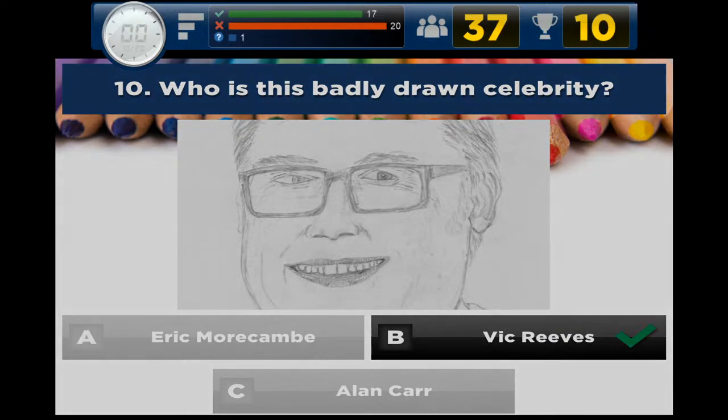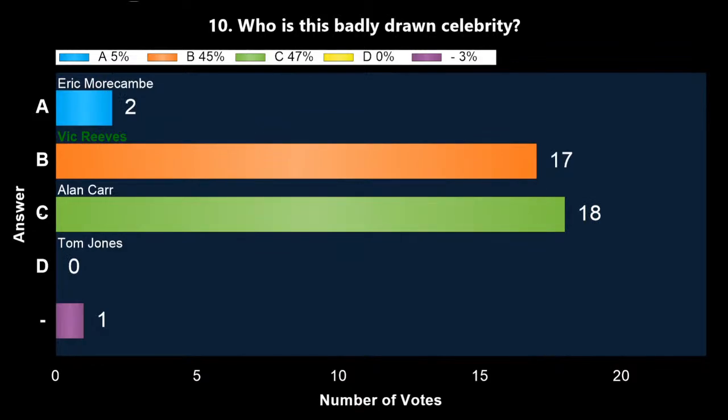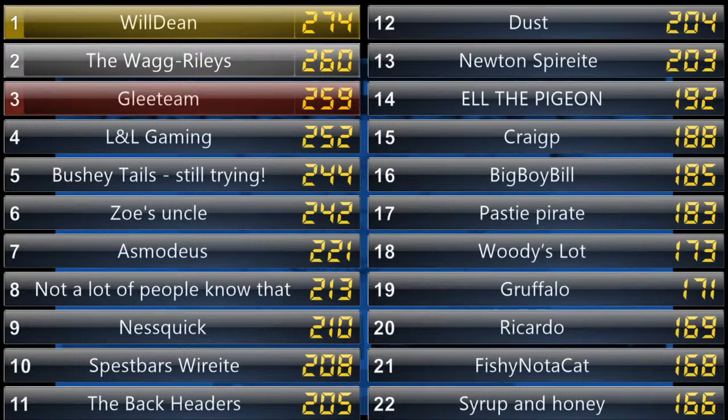And the answer, Vic Reeves. Well, Alan Carr. Yeah, I thought it looked like Alan Carr. Attracting 18 people. 17 for Vic Reeves, 2 for Eric Morecambe. Tom Jones wasn't an option, despite what it says there. So let's take a look. Is Glee Team still the leader? No, Will Dean is the new leader by 14 points from the Wag Rileys. So that really has shaken things up. Will Dean replacing Glee Team at the top.